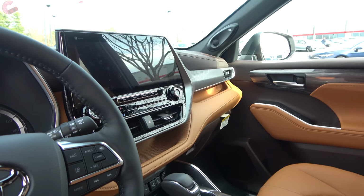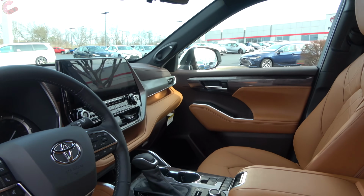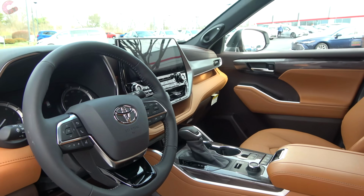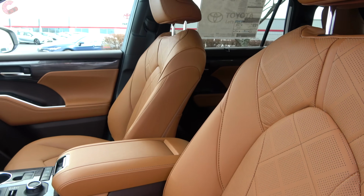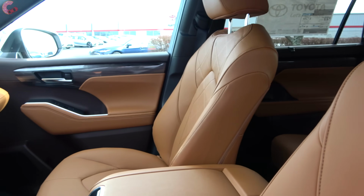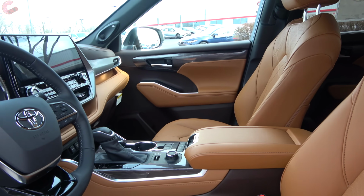Alright, so checking out the cabin of this all-new 2020 Highlander. As you can tell right off the bat, it really looks a lot different than the outgoing generation. This, of course, is the Platinum trim, but there are a wide variety of color and material options. So starting with your materials, L and LE, they're going to have cloth seating. When you go for the XLE, that gives you faux leather. And then when you go for the Limited or the Platinum, that's where you'll get the real leather seating.